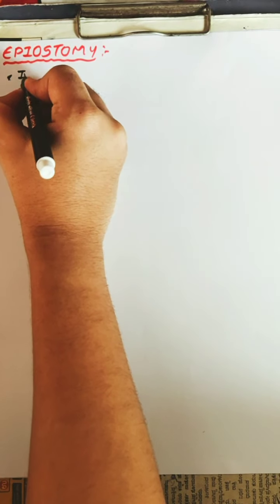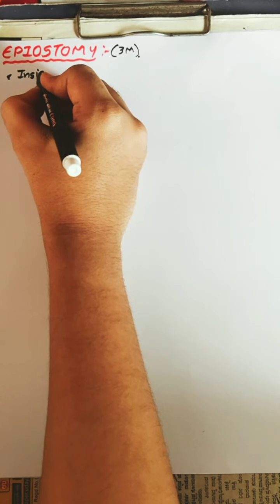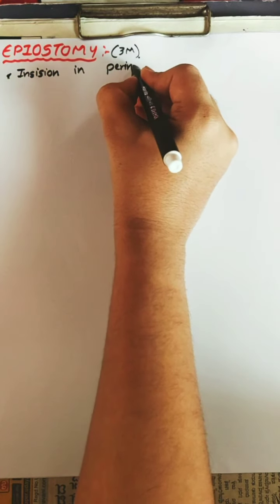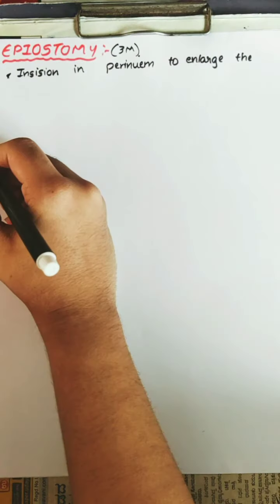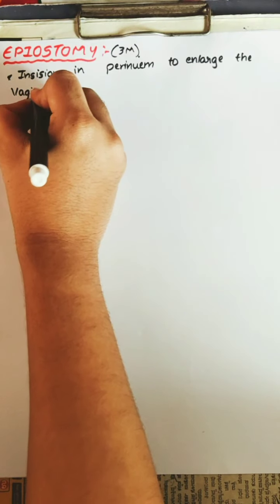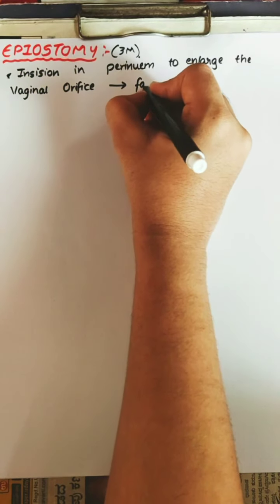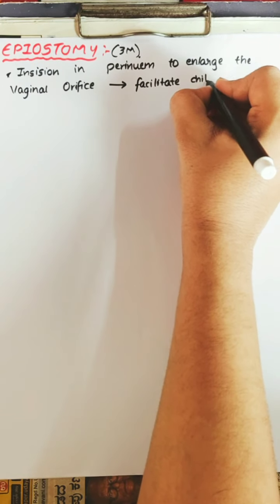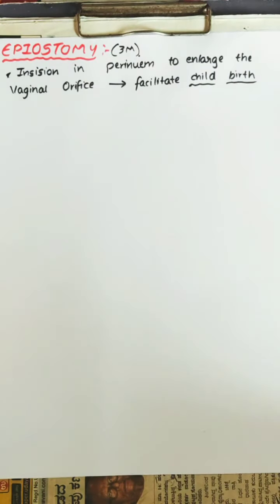So it is an incision, you have to remember this. An incision in the perineum to enlarge the vaginal orifice, which will help to facilitate childbirth. So it will help in the facilitation of childbirth.